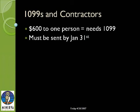Just forms that go back and forth when you have an employee, and employees keep track of the amount of salary they made. It's the same sort of thing. So this has to do with contractors, with people that you hire to help you and people that hire you to help them.